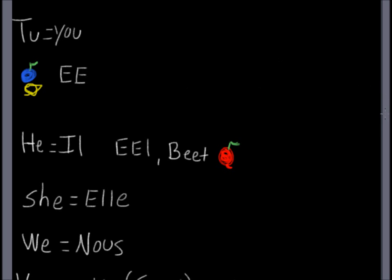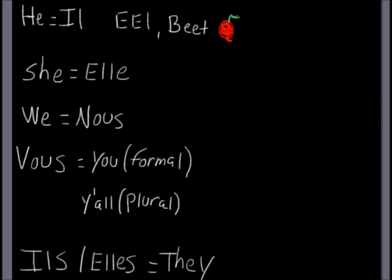Next we have the French pronoun il. Now, il translates as the English word he. And it's pretty much a double E like in the word eel or beet. This is supposed to be a beet, forgive my art skills. Not really much else to say about this one. There's no special grammar points or anything to point out, so we'll just move on to the next word.